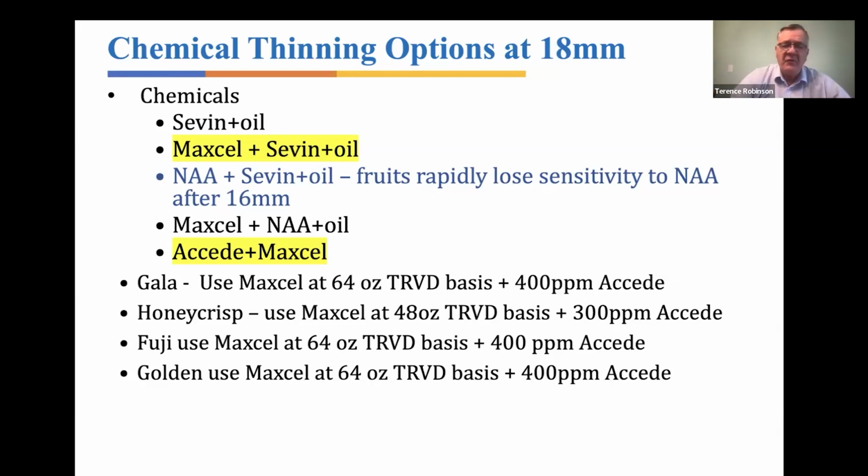Fuji, a full dose of Maxell and a full dose of Exceed if it's heavy. And other things like Golden that are hard to thin, you'd want to use a full dose of Maxell and Exceed. So that's a general suggestion for you to consider. I think that this addition of Exceed is fabulous. It works best at the optimum temperatures of around high 70s, 80 degrees, but it'll work fairly well even at these cooler temperatures in the high 60s and low 70s.